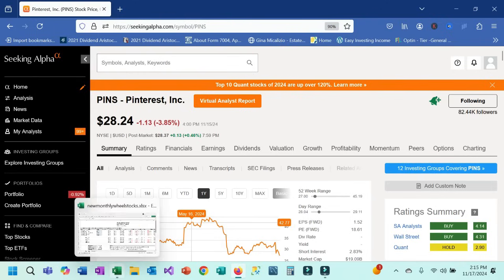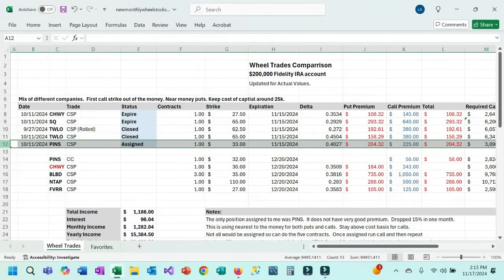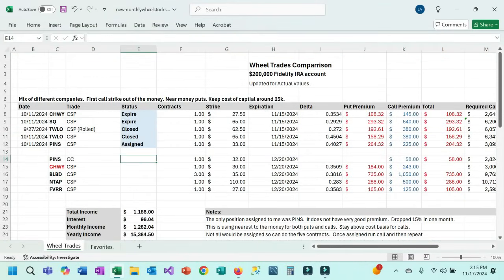Now, if we go back to the spreadsheet, and that's what I'm talking about, Pinterest was assigned to me. So all but Pinterest are trades that have been completed now. So I have to either do brand new trades with them or go with a different company. What I'm looking at doing is sticking with Chewy. It looks like I probably will do another trade with Chewy. It did go up some.